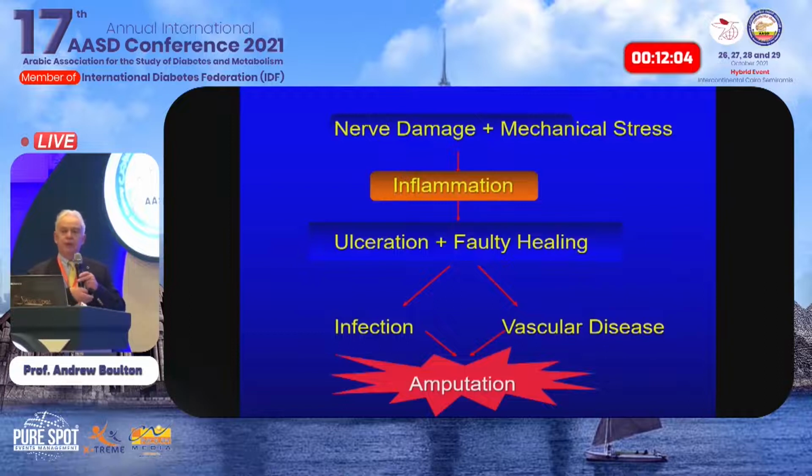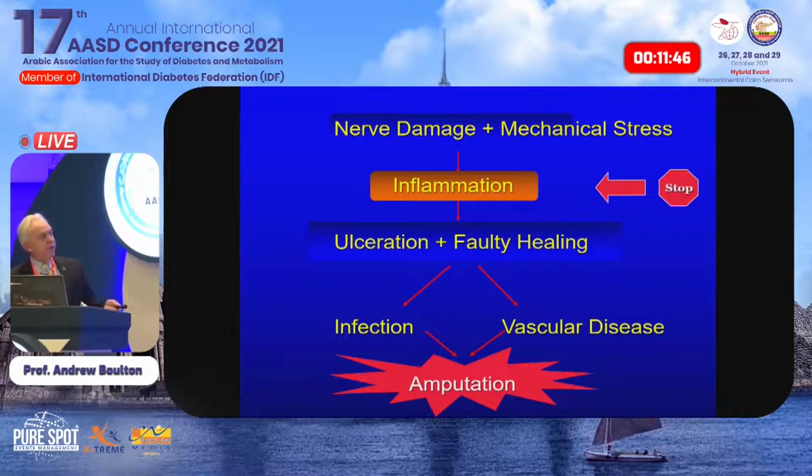So the next question moving forward is, can we prevent ulcers before they actually develop in the pre-ulcerative stage? So we know that nerve damage, mechanical stress leads to inflammation, the foot warms up, then it breaks down, ulceration. So is it possible to stop at this stage?